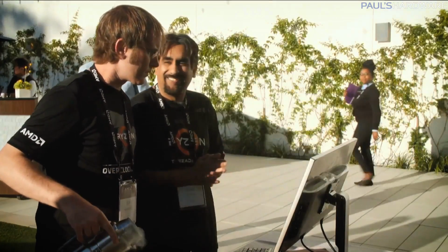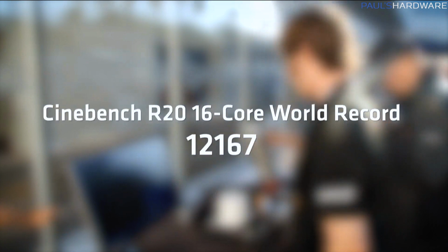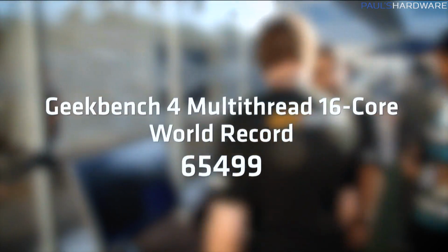And the very last thing they showed was some LN2 overclocking, where they broke some world records, some very impressive numbers here for 16-core performance. That's pretty much all I have for you guys today. We have about a month until we can actually get some real-world, third-party tested performance numbers for the Radeon 3000 series, and then hopefully AMD will be revealing the actual launch date besides just July for the Navi-based GPUs, the Radeon RX 5700 series, soon as well.